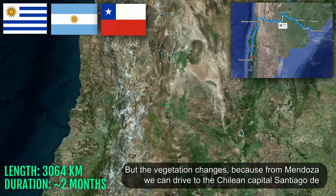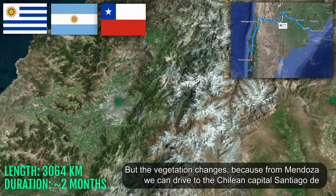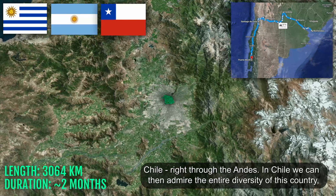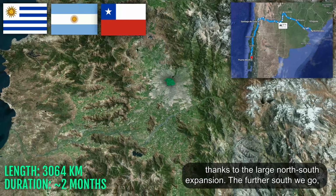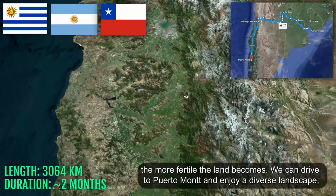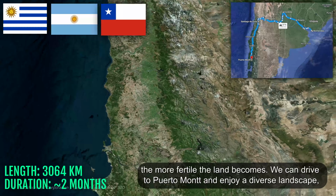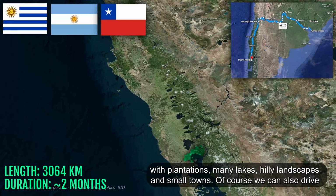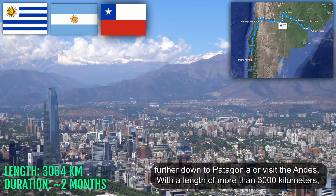But the vegetation changes because from Mendoza we can drive to the Chilean capital Santiago de Chile, right through the Andes. In Chile, we can then admire the entire diversity of this country thanks to the large north-south extension. The further south we go, the more fertile the land becomes. We can drive to Puerto Montt and enjoy a diverse landscape with plantations, many lakes, hilly landscapes and small towns. Of course, we can also drive further down to Patagonia or visit the Andes.